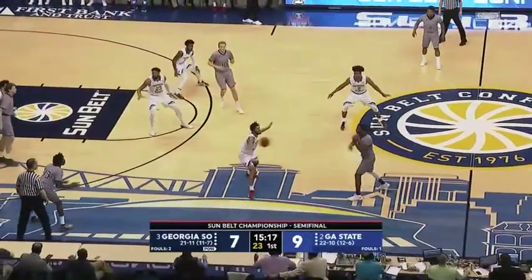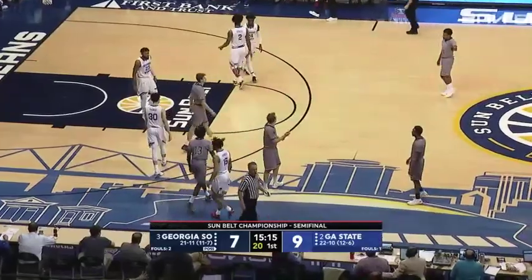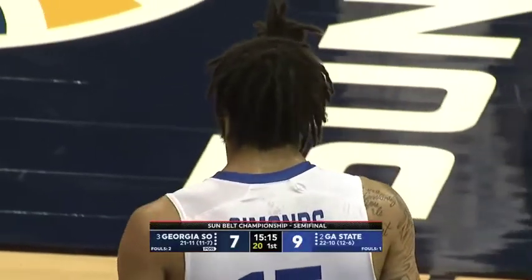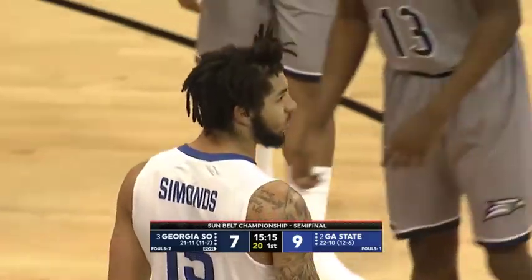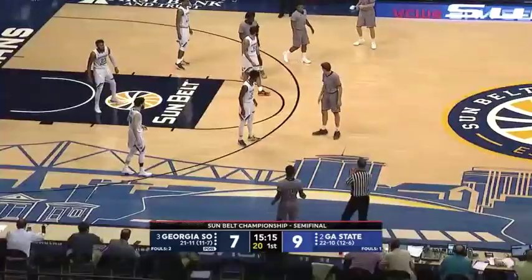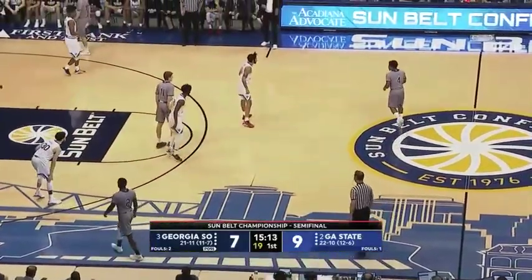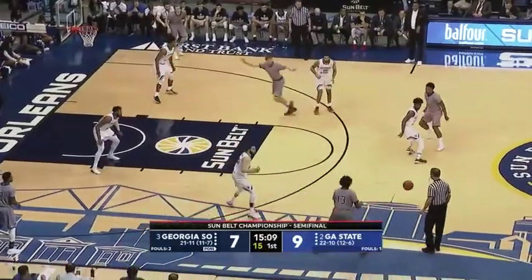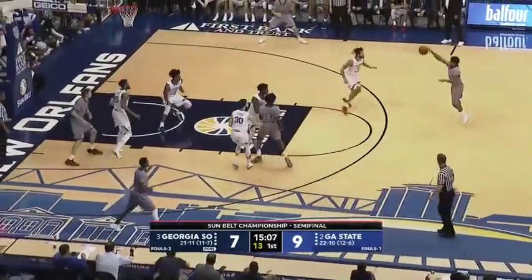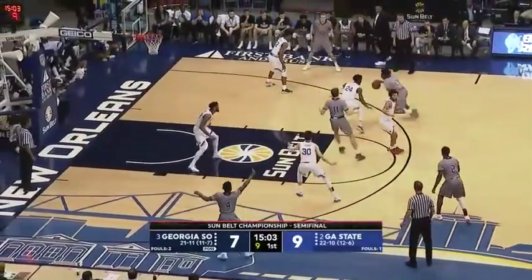Bit of a half-court trap. Simons was too far off to make that feed. You've got to get into the defense before you can throw that ball there. Eagles have started 3-for-7 in their shooting, Georgia State 2-for-8. Both these teams shot very well at the start of the game yesterday. A little bit slower starts here this afternoon in the semifinal.